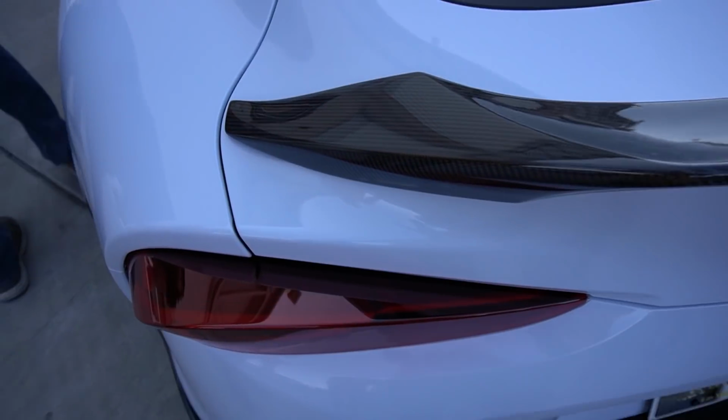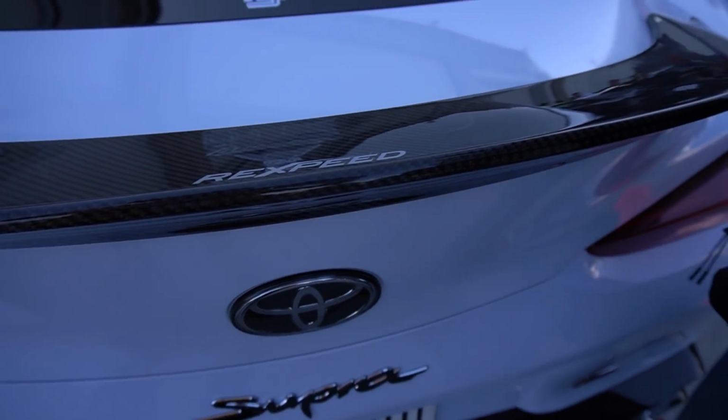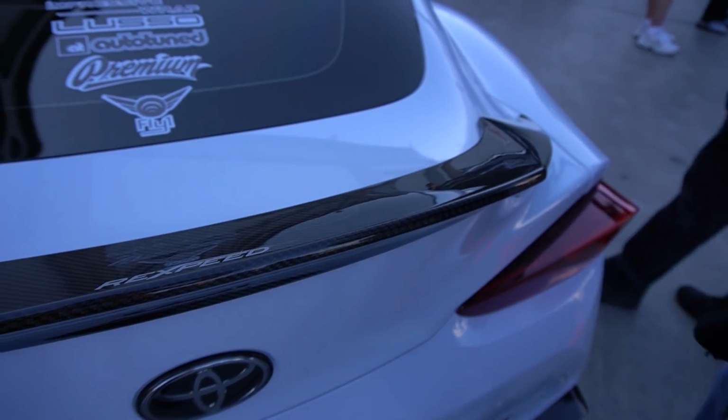Nice, it looks nice. So continuing with the aero theme, I notice you have a little lip spoiler over here. Tell me about this. This is Rexpeed is the brand. It's RAXPEED. We sell those on our website. This is a very popular mod. It's held on by 3M double-sided tape. Super easy, super simple. You can have this for under $500.